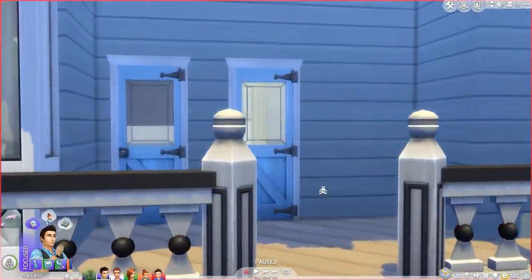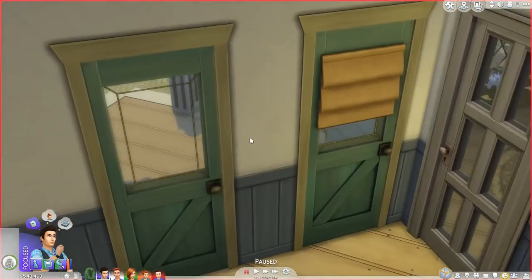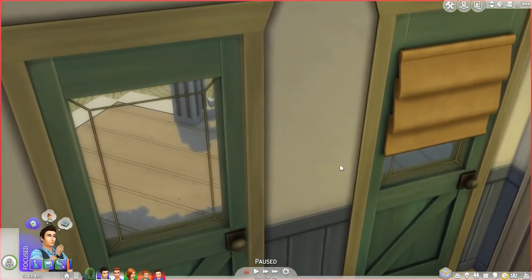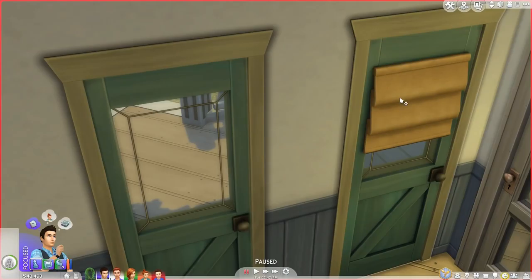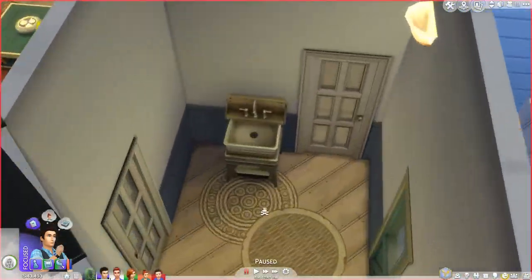And then there's a couple new doors. They're really nice. They're doors. They look like little farm doors. I don't think we really had a style exactly like this one before. One of them is normal, and one of them comes with a little shade thingy doodle. Very nice doors. Wonderful.